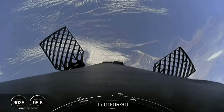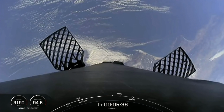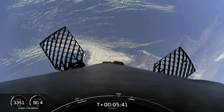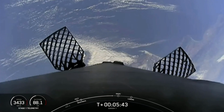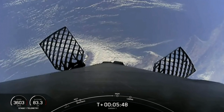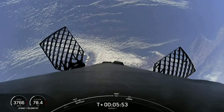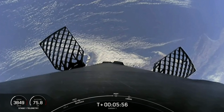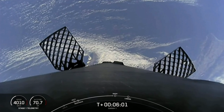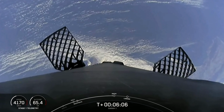So we're about 30 seconds away from the beginning of the second of 2 burns for this first stage. Vehicle trajectory nominal. At the bottom left-hand side of the screen is a velocity gauge of the first stage. It's traveling about 3,500 kilometers an hour now, but once we begin the burn, you'll start to see that number decrease. And after the entry burn ends, you'll continue to see the speed decrease as we hit the denser parts of the Earth's atmosphere.